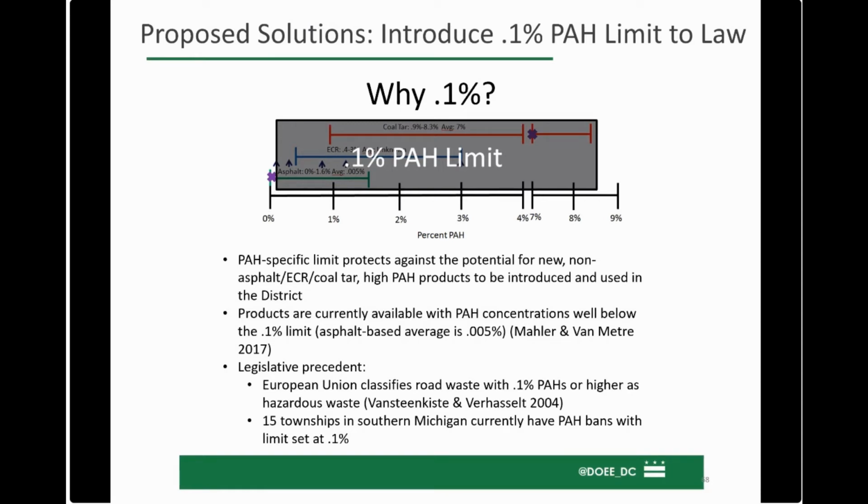There's also a precedent for legislation that includes that 0.1% limit. The European Union classifies road waste with 0.1% PAHs or higher as hazardous, and 15 townships in southern Michigan, which Ezra has briefly mentioned, and Tom, I believe, currently have a 0.1% PAH limit in place as well. So it allows for some basis and standardizing of regulation, which was important for us, thinking things through in terms of implementation of this new rule.